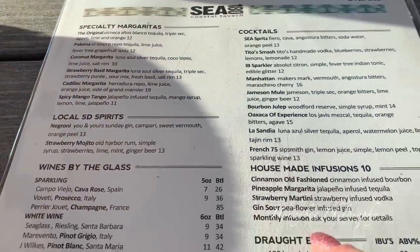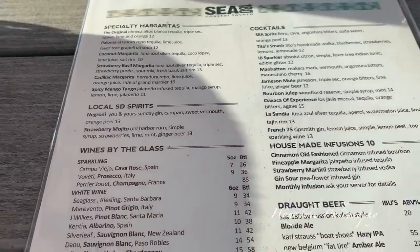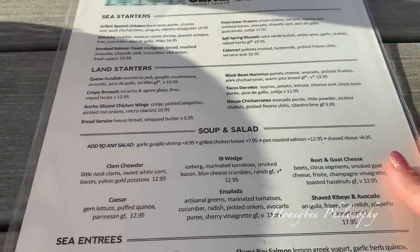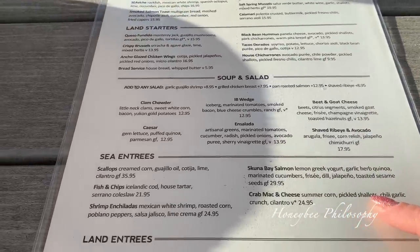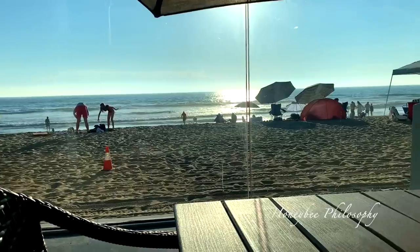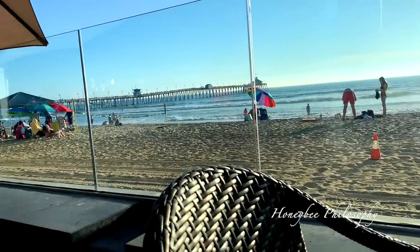So I think for my drink, I'm going to get the strawberry mojito. You getting a drink, babe? Get a margarita, maybe? And then I'm torn. I'm not sure what I'm going to get for my meal yet. I'm thinking maybe the crab mac and cheese, because if you can't be naughty on your birthday, when can you? We're right on the water. We're going to get to see the sunset.